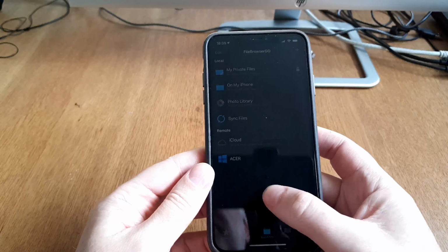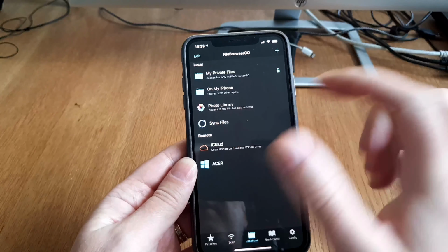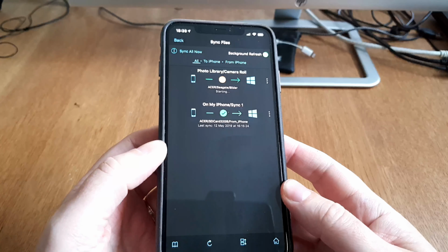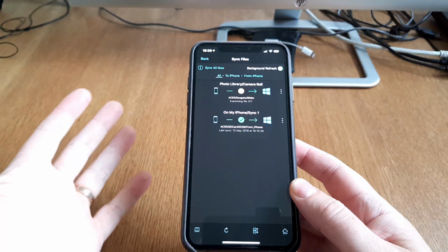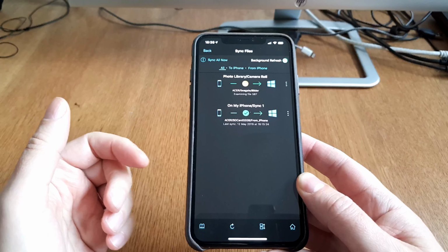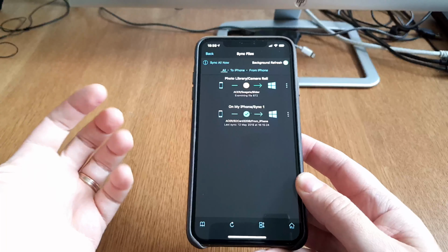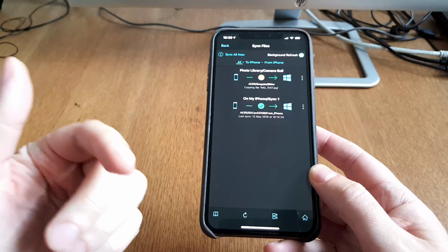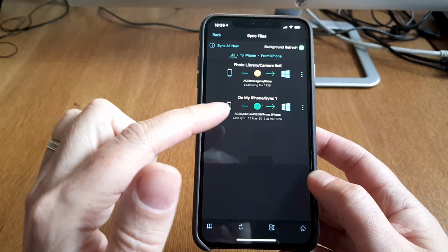So let's start with the best feature in FileBrowserGo, and that is sync files. As you can see there, sync files makes it possible to sync everything from your phone to a network drive or a Linux server, Windows server or a Mac or anything you want, actually, using SMB, FTP or any other protocol you want to use for sharing. So every time I come home and connect to my local network, it starts to sync all my files that I want to sync to my server.